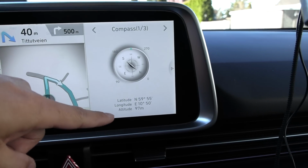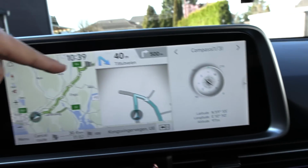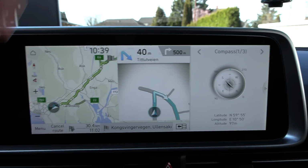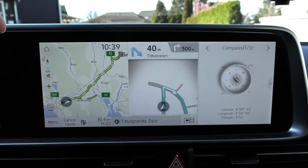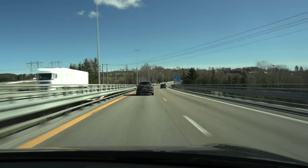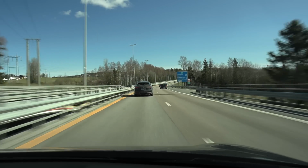This is also pretty cool. Altitude here, 97, I think over there was 200 meter over sea level. So, okay, I guess we just start driving. This is gonna be the first one this year. All right, we're on the move now, and it's Sunday.